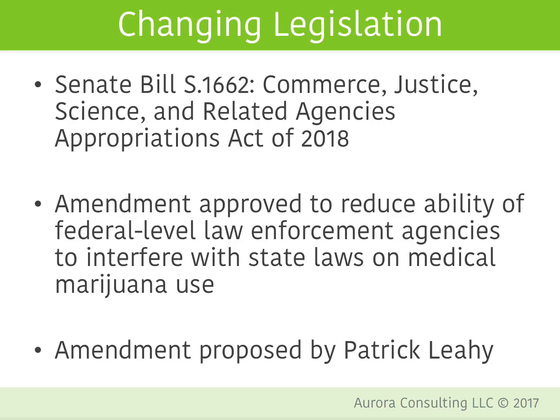So Patrick Leahy proposed this amendment, and it was approved in the Senate. It basically reduces the ability of federal level law enforcement agencies to interfere with state laws on medical marijuana use. So it helped further delineate what the federal government can do with medical marijuana in states that have legalized it, and hopefully clear up whether the federal government or the state has the ultimate say. And so hopefully that will make it all the way through to the president's desk, and we'll see some movement on that.